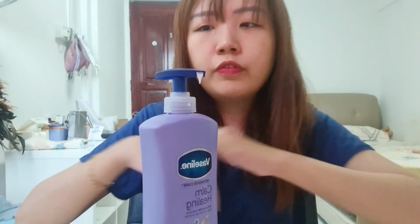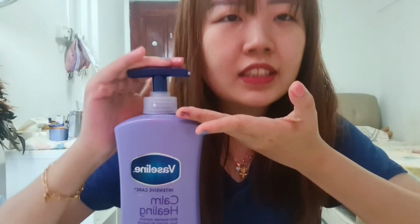And also for Vaseline, what I like the most is their packaging, because the lotion comes with this kind of pump which prevents leaking. So if you're careless like me, this can help a lot in my everyday life. If I turn it like this, you cannot take out the lotion. You need to turn this and then take out the lotion.